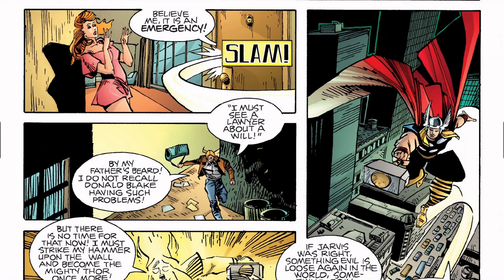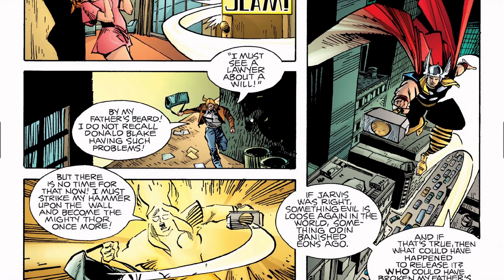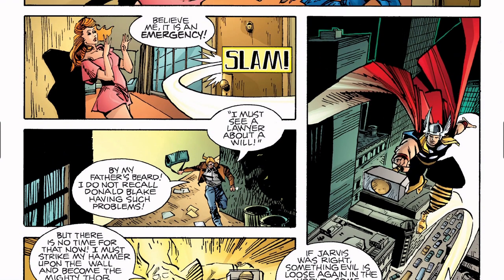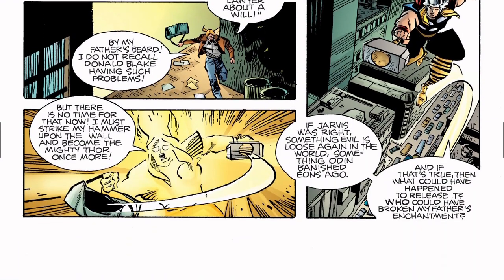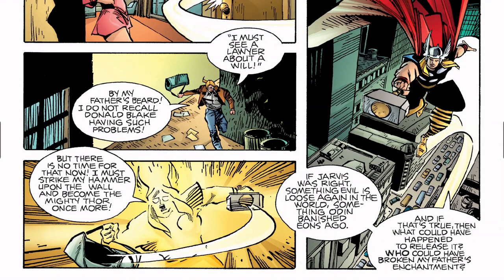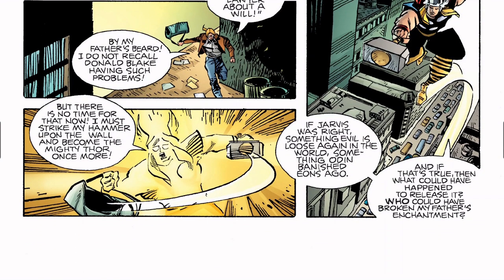He of course says, "I must see a lawyer about a will." He realized immediately that that was dumb, but he of course strikes the hammer. I love this combination of the two, and then this great panel here by Simonson. And Thor says there is definitely a problem going on.